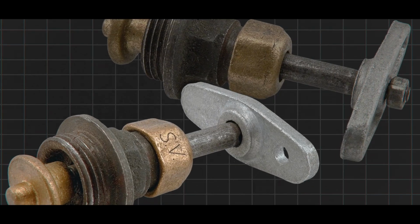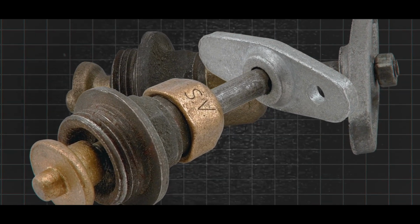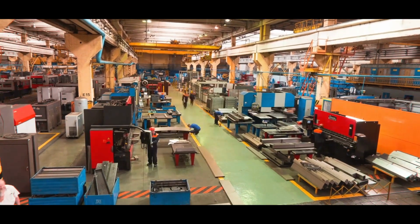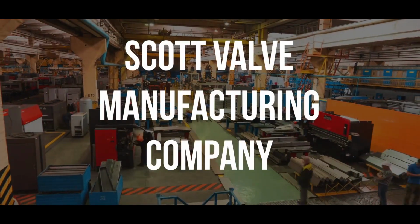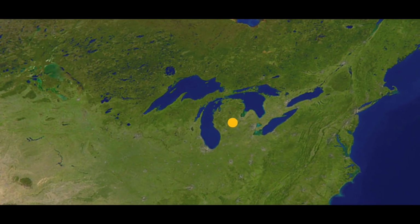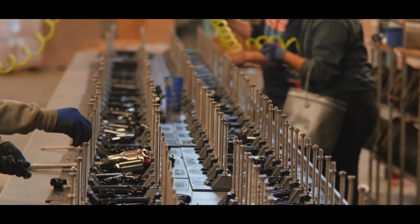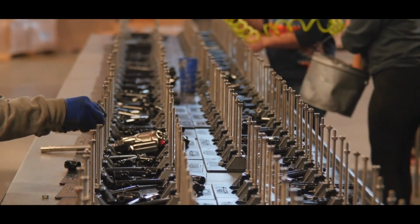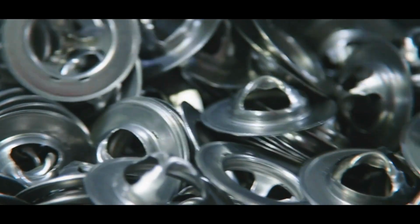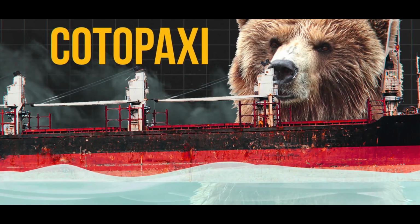Divers found brass valves with the letters SV on them in the wreckage of the ship. Michael suggested these initials referred to Scott Valve Manufacturing Company. The headquarters of this company was in Michigan, not far from where the Cotopaxi had been built. The company had probably supplied parts for the Cotopaxi. So the puzzle seemed to be solved. The Bear wreck was really the missing cargo ship.